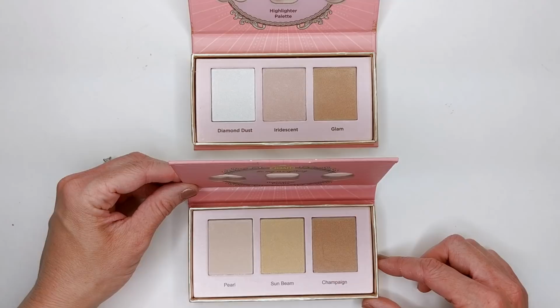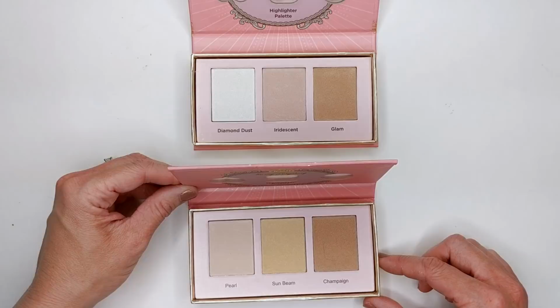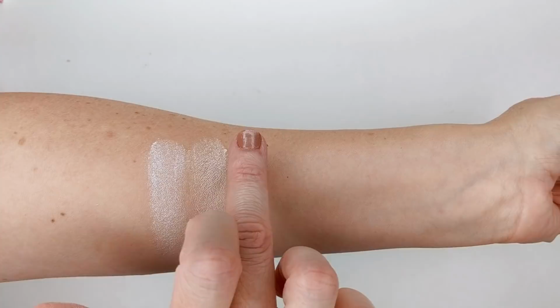Use one weightless finely milled powder highlighter at a time or blend them to accentuate your cheekbones, define your brow bone, and glow, glow, glow." So the first shade in the light palette is Diamond Dust. Next shade in the light palette is Iridescent. And then the third shade is Glam, which is more of a golden shade.